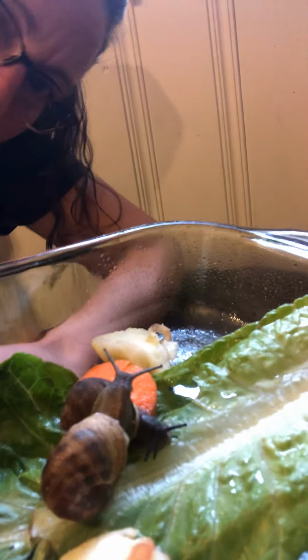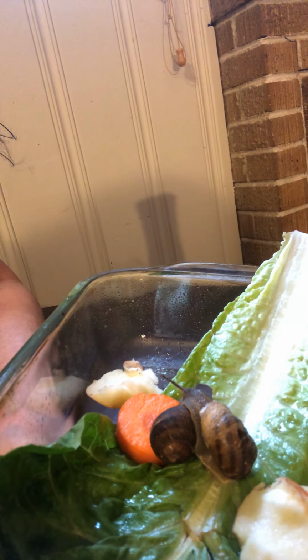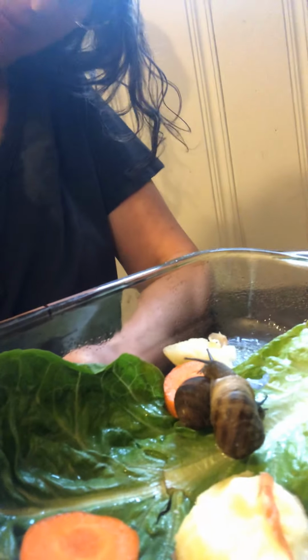And look at this one. He's climbing over his friend. Can you see that? He is climbing right on top of his friend. He's gonna slither over his friend. Trying to let you guys get a good look at these fun little creatures. There, that's a good view.